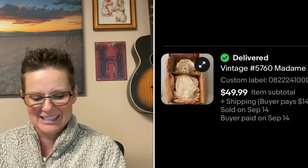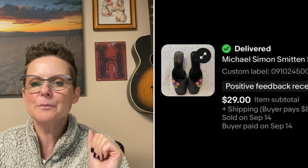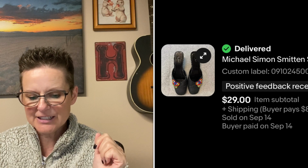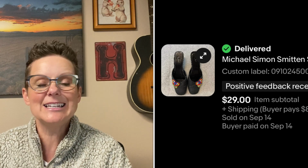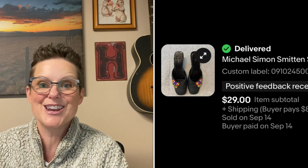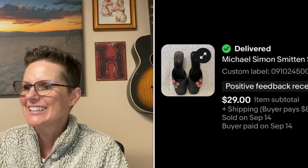All right, this is a pair of Smitten by Michael Simon shoes. They're beaded, really pretty. I got these for $5. They sold for $29, giving me a profit of $19.13, and those just took 1 week to sell.